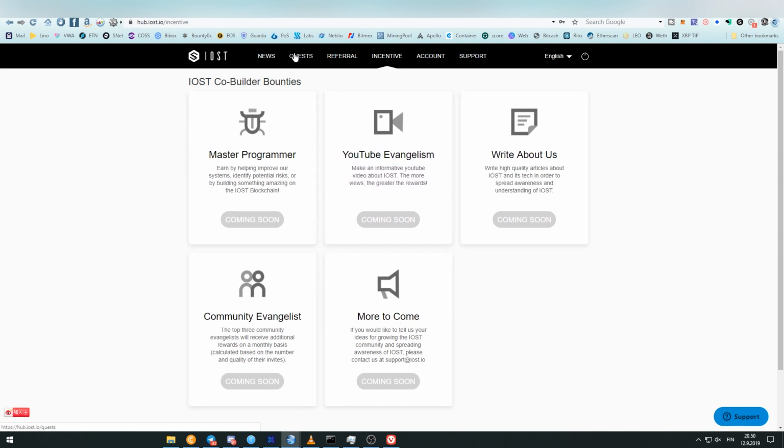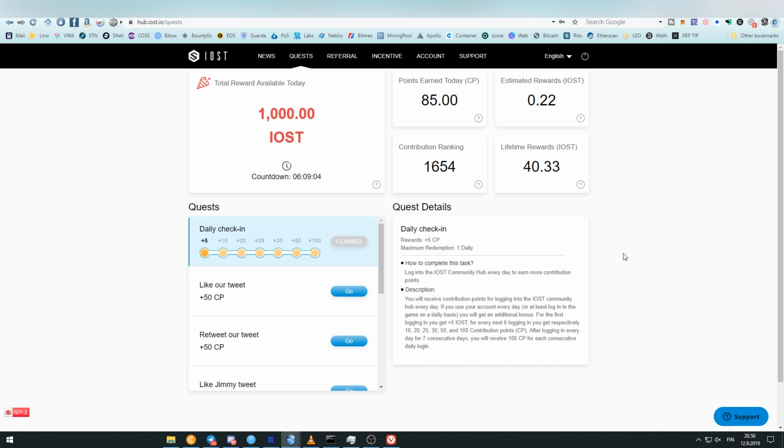And I think IOST in general is a very undervalued coin right now, and I have very, very bullish thoughts about it. So I think it will be going up as time goes on.